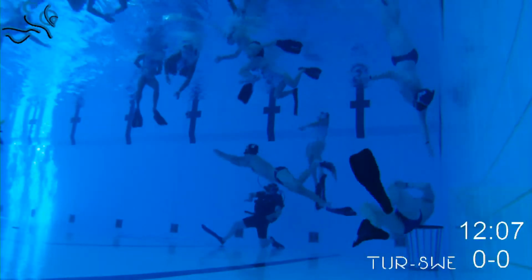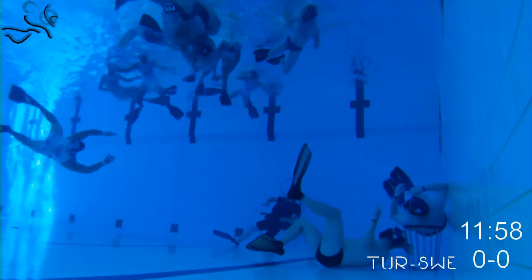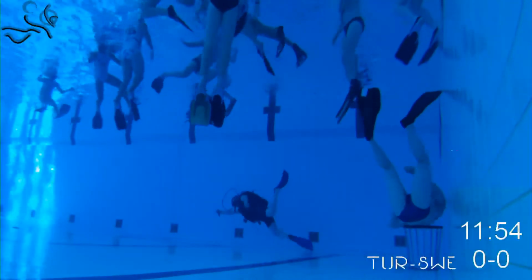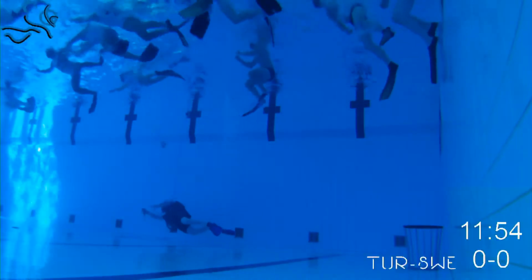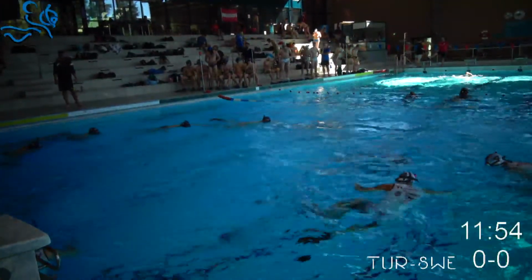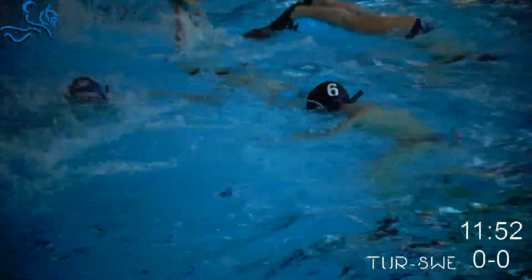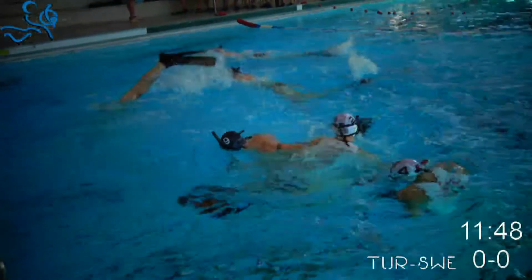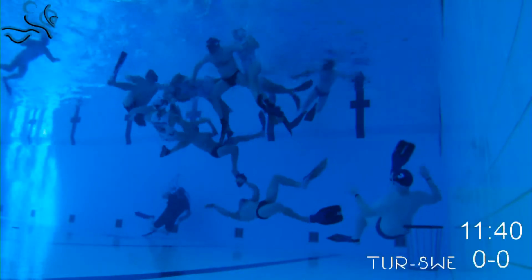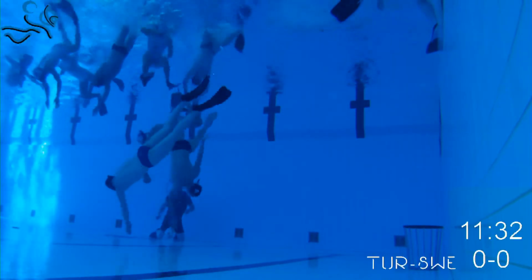There, Petter Ekman lurking above, watching. And he takes the... Ekman comes in, rips the ball away, drifts down, taken by one of the Turkish players. Free throw. And Sweden gives it up, loses the ball, but then recovers it down on the bottom.